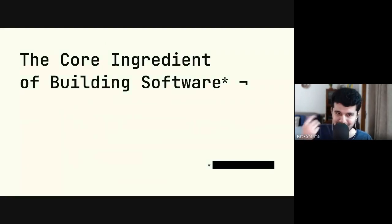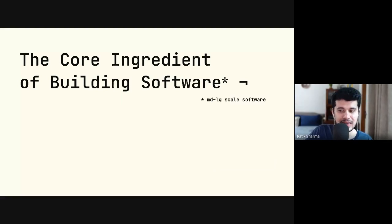So that brings me back to the topic that I showed you at the beginning, the core ingredient of building software. I said teams, but this only really applies to medium to large scale software because, as all of us know, you can write software and build things on your own. A lot of us here today probably started out like that. If you're just getting started in your journey in learning code, you can do stuff on your own, and that's totally possible. Even I started as somebody just learning stuff on my own because I was interested in it.